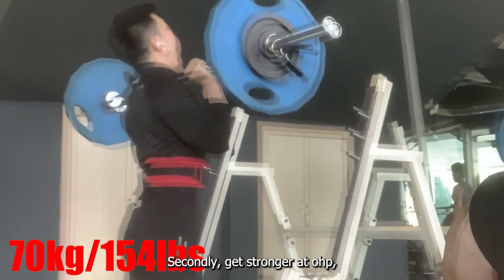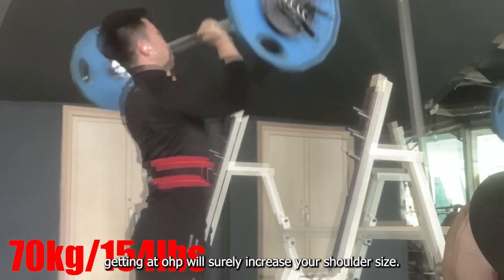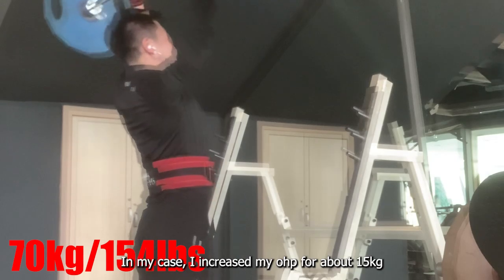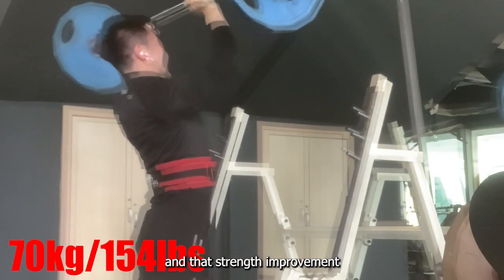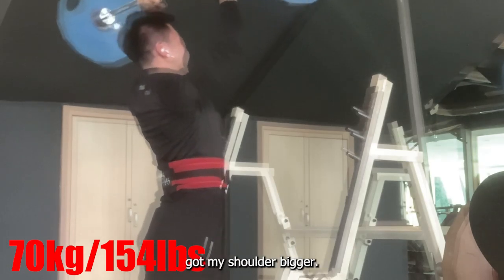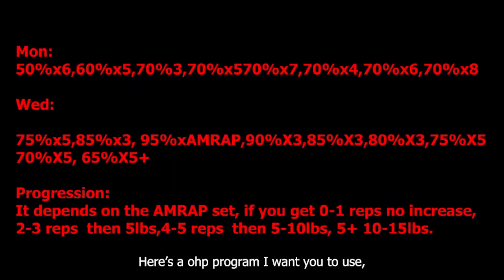Secondly, get stronger at OHP. Getting stronger at OHP will surely increase your shoulder size. In my case, I increased my OHP by about 15 kilograms, and that strength improvement got my shoulders bigger. Here's the OHP program I want you to use. You'll train OHP twice a week. One is the light day and the second is the heavy day. Since it is high volume, it'll break through your plateaus.